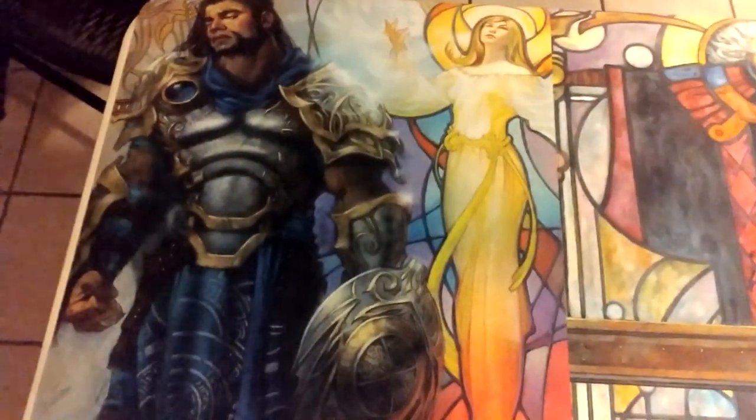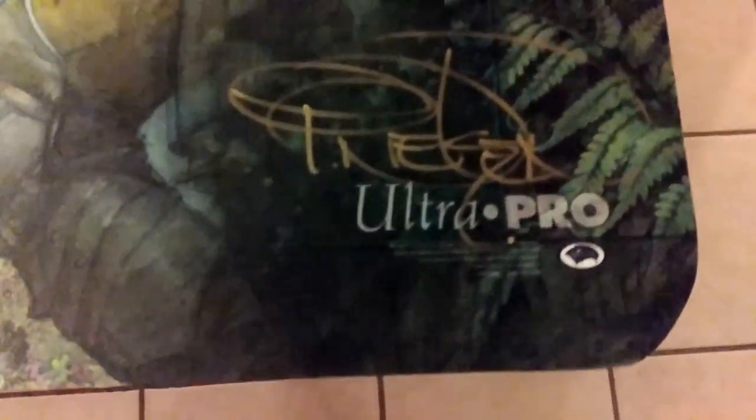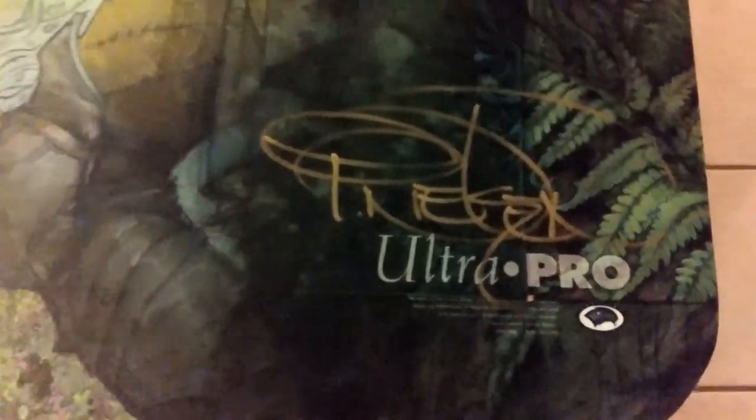Look at that. That is amazing. Almost don't want to play on it. And then she signed it right here in the corner in gold ink. Terese Nielsen, thank you so much, Terese Nielsen, for the card too. Super cool, I'm super excited to play on this.